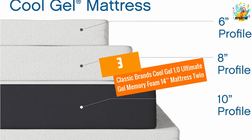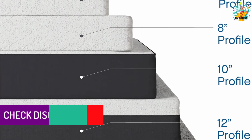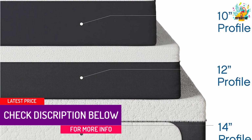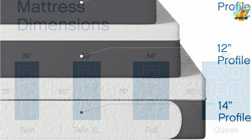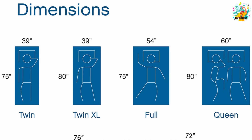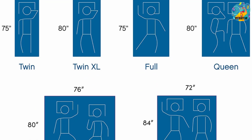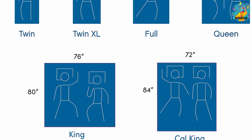At number 3, Classic Brands Cool Gel 1.0 Ultimate Gel Memory Foam 14 inches Mattress Twin. The Classic Brand Cool Gel mattress is excellent in relieving body pressure and pains. It's a high-density mattress with the ability to cool and support your body. Plus, the combination of different memory foam layers gives strong support and essential cushioning. To ensure it delivers exceptional soft feeling, the knitted fabric cover is impressive. Interestingly, the mattress has 4 layers that ensure sleepers get exceptional contouring and cooling.